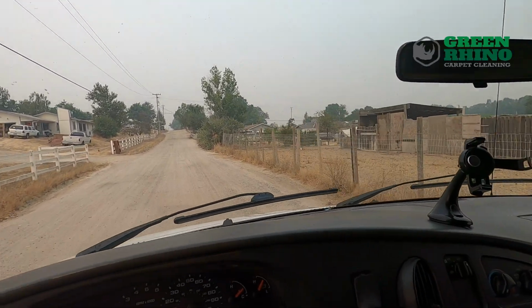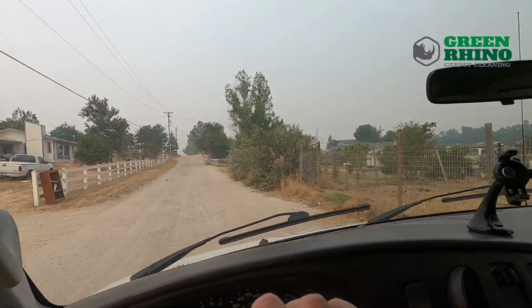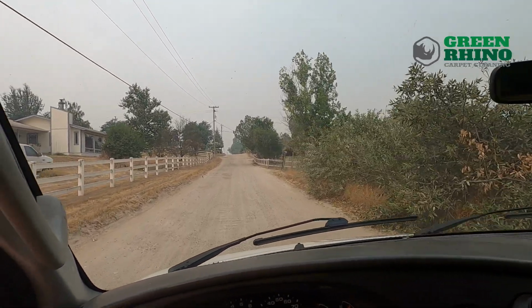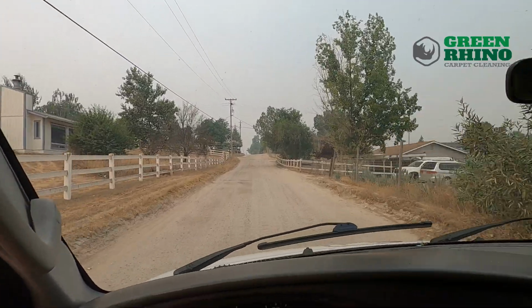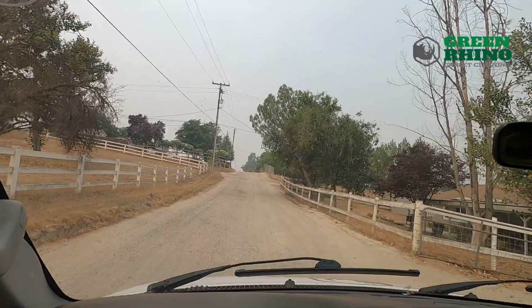So yeah, that's it. Hope you guys liked it. Out here in the country, as you can tell, still smoky from the fire about 50 miles away. Yeah, it's getting worse every day. Hard to breathe out here in Cali.